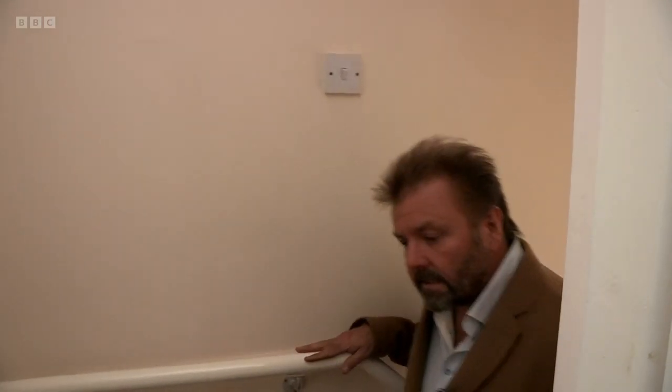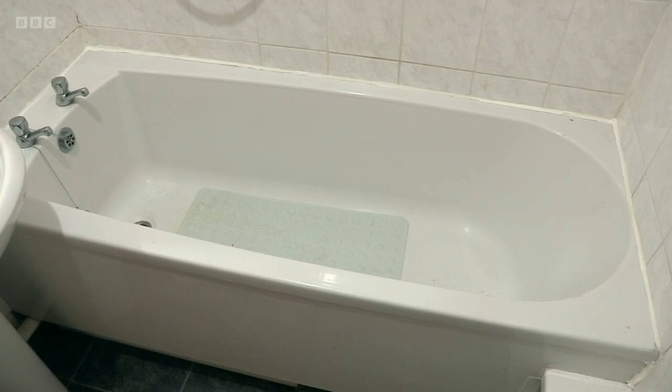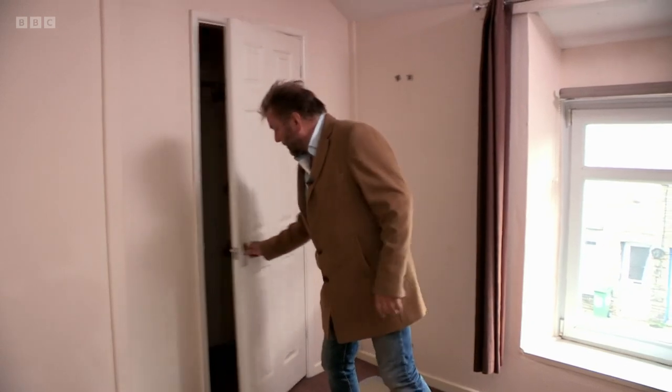So upstairs, what have we got? Well, the bathroom's a pleasant surprise. It's in reasonable condition. Yeah, not much to say about that. A small bedroom there. This is what it is. And this bedroom is a bit bigger, so that's good news. Again, the whole house not in bad condition overall. This has got a bit of cupboard space.